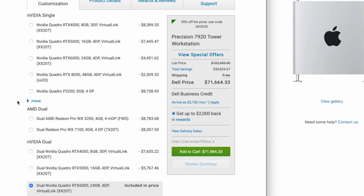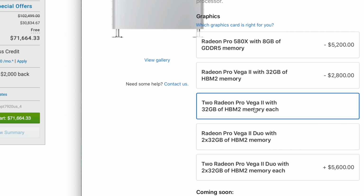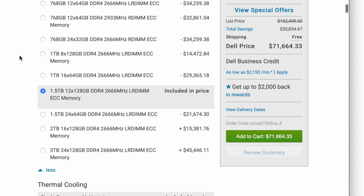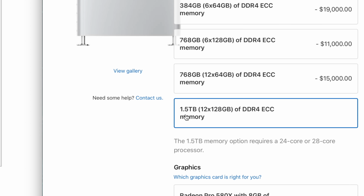Now onto the graphics cards, we're going to choose dual NVIDIA Quadro RTX 6000 cards, which are very similar in performance to Apple's 2 Radeon Pro Vega 2s, but the difference is that the Mac Pro has 32 GB of video memory compared to only 24 on the Quadro, so you're getting a little bit more performance with the Mac Pro. Here we are at the RAM, and we've got 1.5 terabytes, so that's 12 sticks of 128, and let's choose the same thing, 1.5 terabytes, 12 sticks of 128 on the Mac Pro.